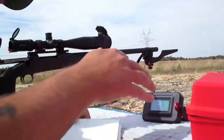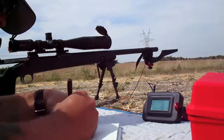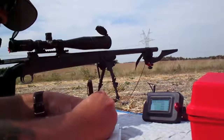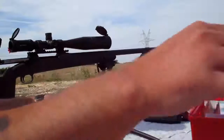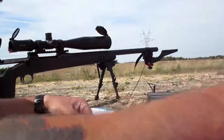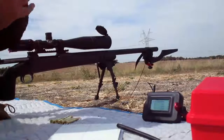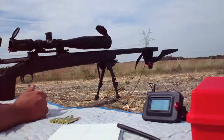This is a load that everybody swears to God is the best load there is. I'm running a ladder test on it. Let's see what I've loaded here. 4350 in the 6.5 Creedmoor is supposed to be the best of the best. So I've loaded 41.6, 41.8, 42.0, 42.2, 42.4, all with Berger Target Hybrid 140 grains with CCI BR2 primers, loaded at 2.810 overall length.